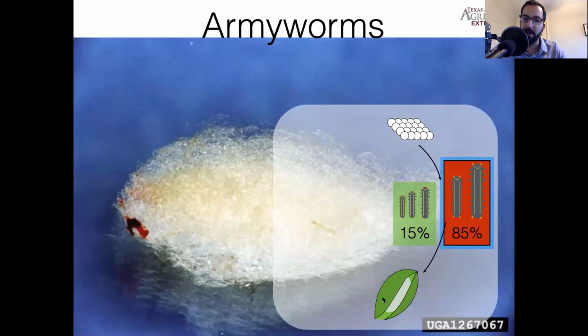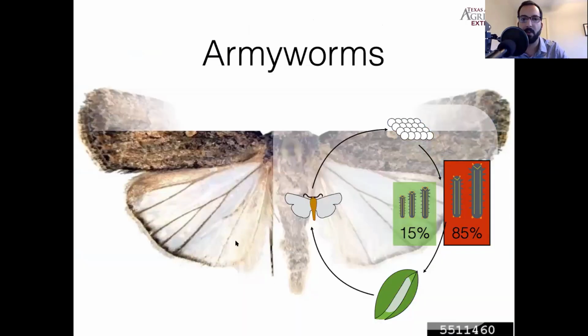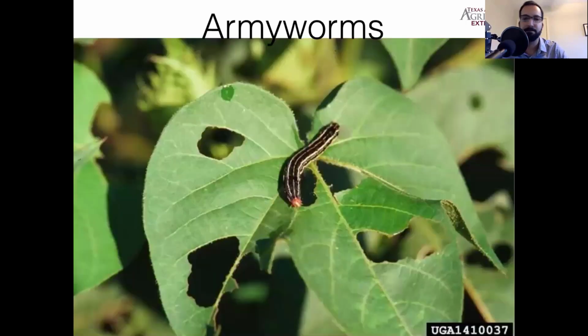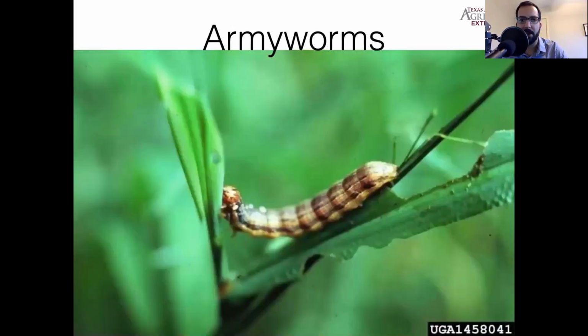And then from there, they will pupate, right? And that's when they start to metamorphose, transform into an adult, and become winged adults and continue on. They do cause chewing damage, right? They have chewing mouth parts. So if you see chewing damage, it's not going to be thrips. It's not going to be spider mites. It's going to be something with chewing mouth parts, such as caterpillars. And so here are some examples of that chewing damage that you may see there.